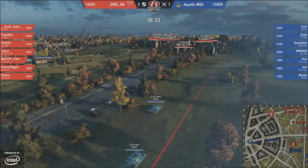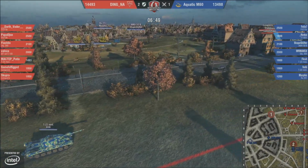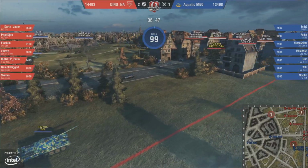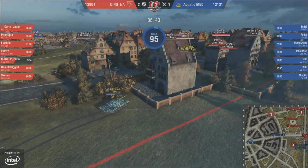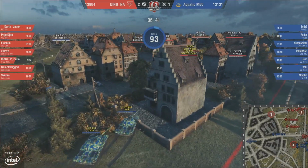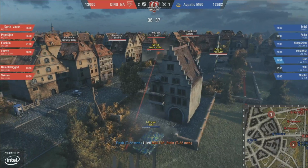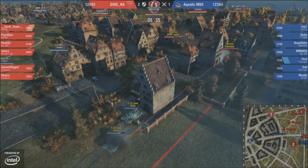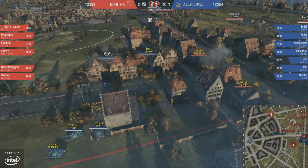All right, here. Now, Aquatic MCC not knowing who is, but they are pushing very aggressively into Delta Village. Veggie leading the charge there. Now, Master Putin is spotted up again, but it's going both ways as Papadijan and Darth Vader are there to back him up. Battle for Delta Village. Master Putin will be going down so quickly there. Nice focus fire coming out of Aquatic M60s. And already a T22 gone for DNA.